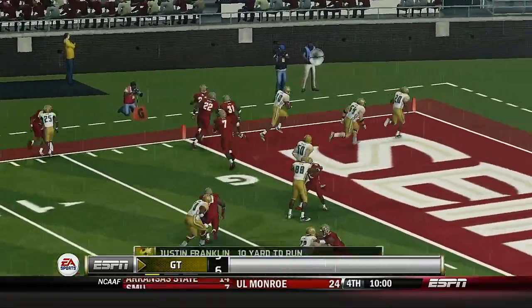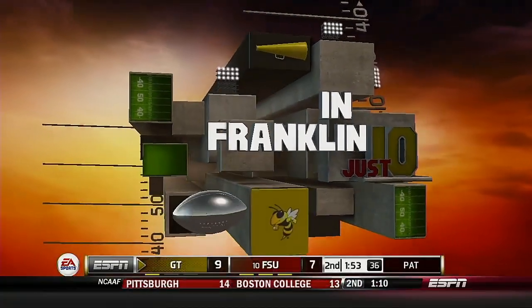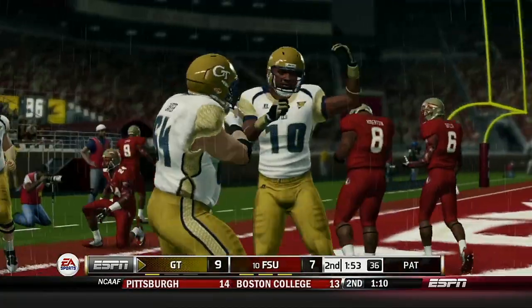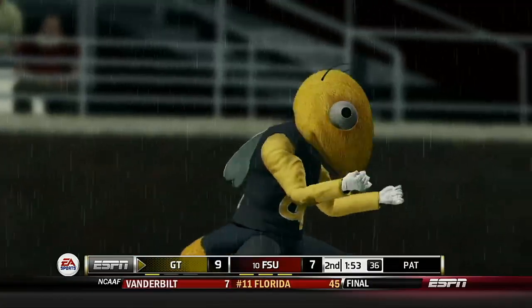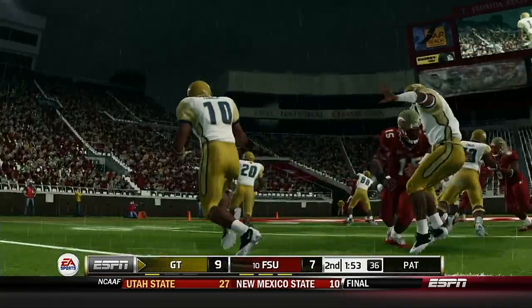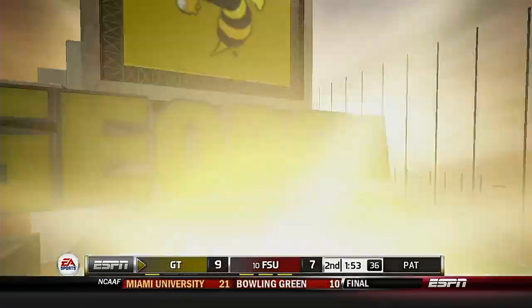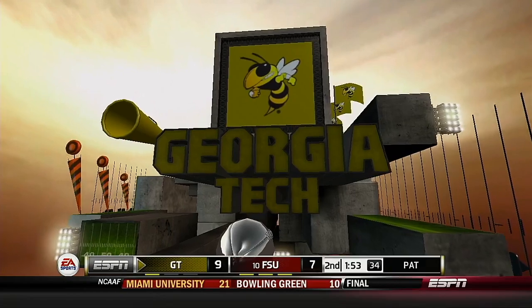Here he goes. Touchdown, Tech. That's how you're supposed to run the option. The defense just got lost there. They didn't account for everybody in the backfield, and the rest is history.